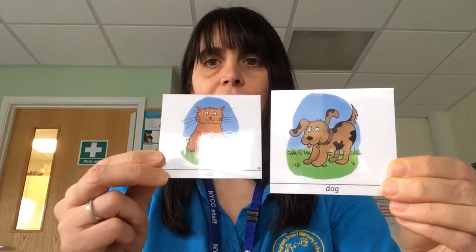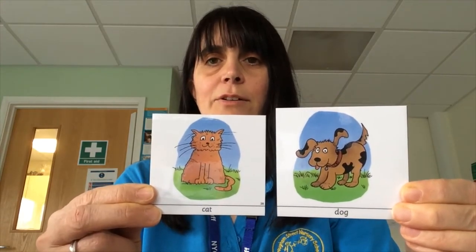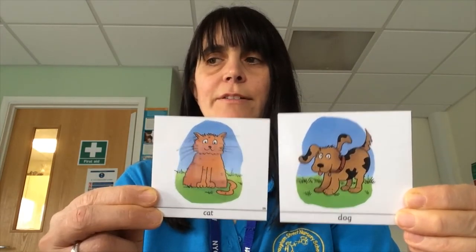Just going to have one more set of pictures to look, just to see if you can get them all right. A dog and a cat. Are they the same or are they different? Show me. They are different. Well done.